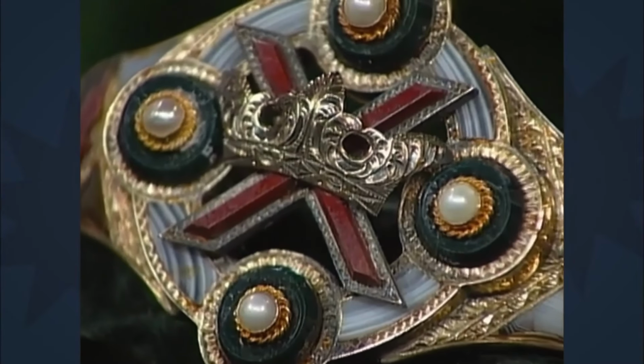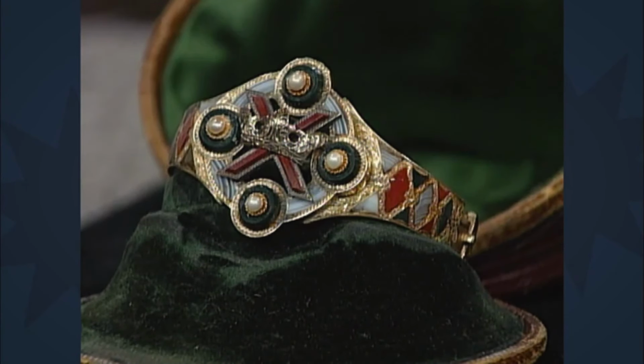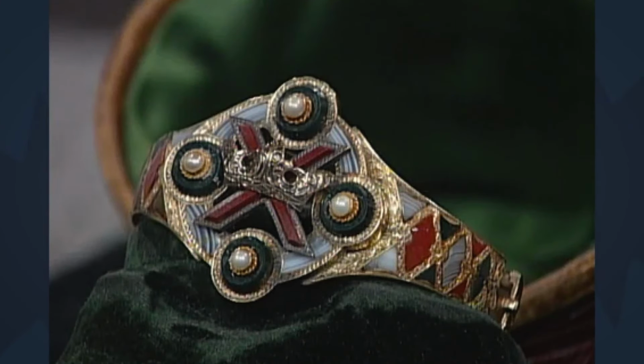It's a gold Scottish bracelet from about 1860 in its original case. But this is made from high-quality gold, which is associated with royalty. Given the history of this bracelet in the royal family, it would auction at the estimated value of $2,500, and that's more on the top end of what Scottish jewelry is worth today.